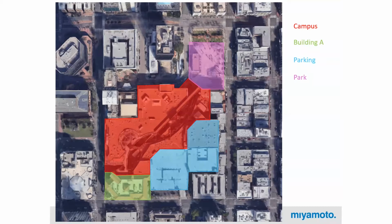There's an area called park, which we had some scope, but it's not very relevant to this conversation, so we're just gonna leave it there. There's parking garages on the site. They actually have the largest parking count anywhere in San Diego. And then in the very bottom of the screen, in the green, is what we're calling Building A. It's where there used to be a Nordstrom, and that was the piece that was retrofitted. You'll notice that this is right in the middle of downtown. There's not a lot of land around to build new buildings, have lay down areas, anything like that.